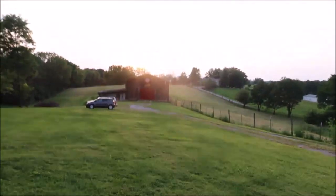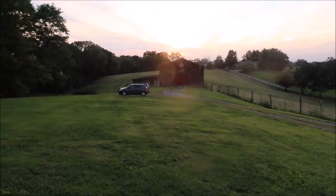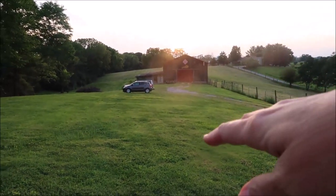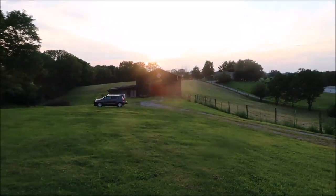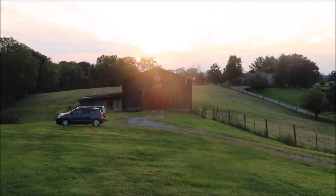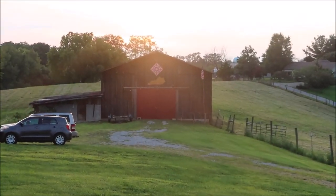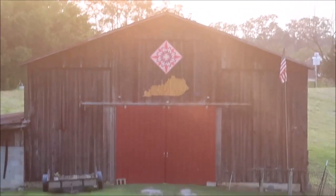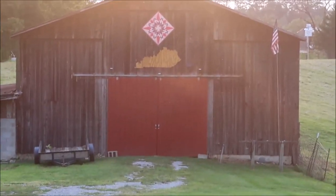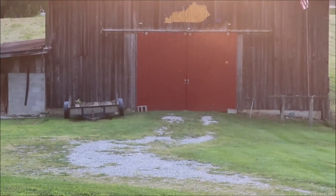You all have been wanting to see Jennifer's house. We're out at Jennifer's house. You can't see the garden because it's beyond the barn. The raccoons have eaten up the corn anyway. But I want you to see on the barn, John's mother bought him this quilt pattern on the top. And who did the Kentucky sign, Jennifer? I had a guy cut it out for me. Okay.